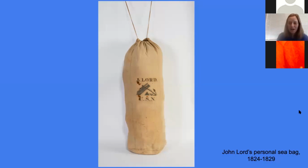And in that sea bag is where they carried all their clothes and put their dirty clothes when they were ready to wash. So Seaman Sec, I'm going to have you give us a preview of the uniform you're wearing. What were the types of clothes that they were wearing and having to wash?